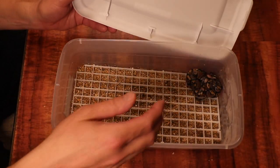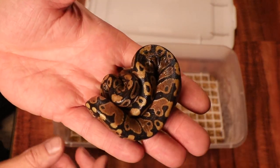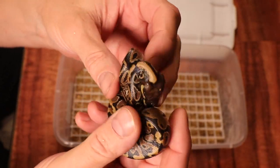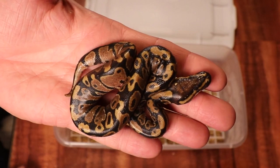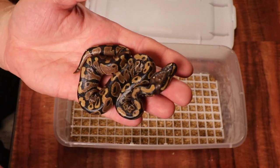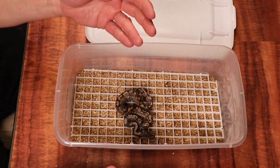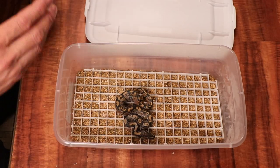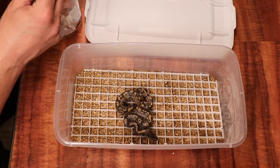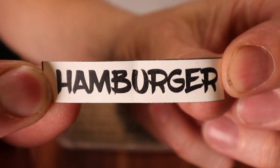Alright, so here is the last snake of the day, this little normal. This is the straight normal, no hets or anything, no other genes. This is as normal gets, just a straight normal ball python. And it's funny, at the very first show where I sold ball pythons, I thought everyone was going to come in and buy my bamboos and this and that. And the very first snake that I sold at my very first show was a normal ball python. As a matter of fact, I think the first 3 or 4 that I sold were all normal. So that is pretty incredible. I had no idea how popular the normal ball pythons would be at the shows. It's pretty crazy. This one is actually named Hamburger.